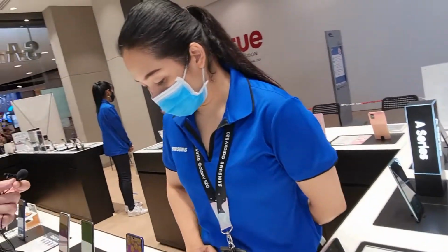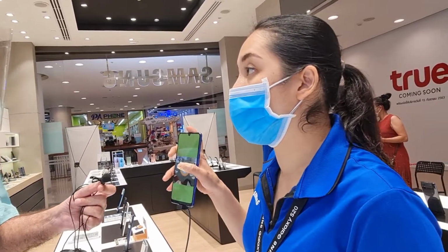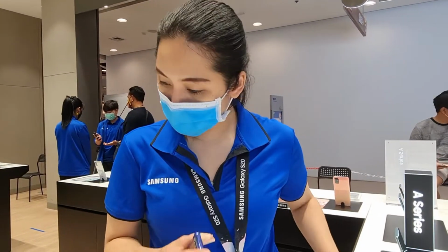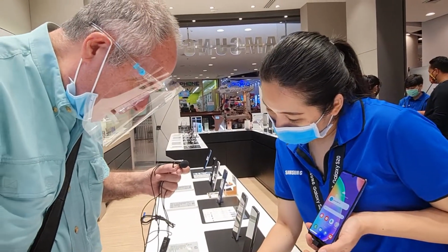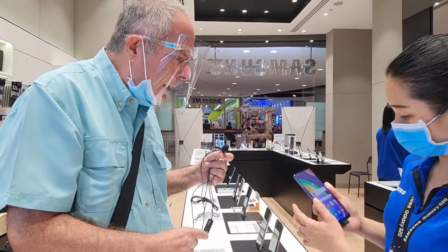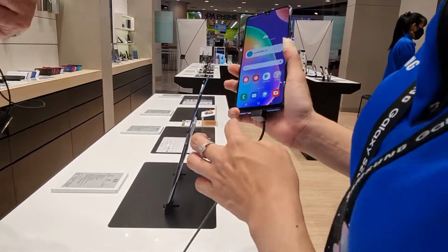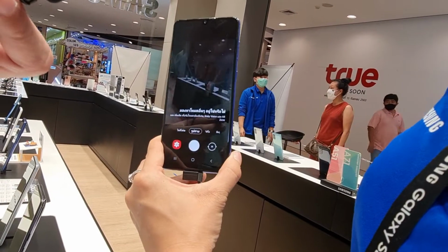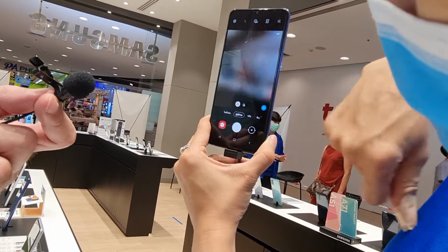And what's the camera like on a phone like this? The camera is good. The front camera is 20 million. Wow, and the back? The back is 48 megapixels, with an ultra wide lens. Fantastic. It looks great. Wide angle.